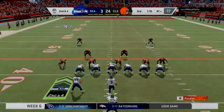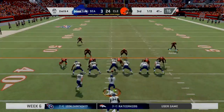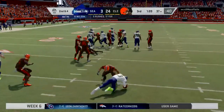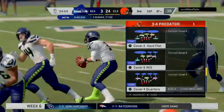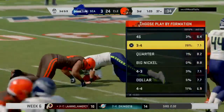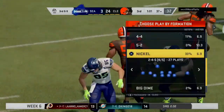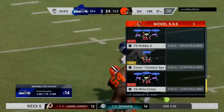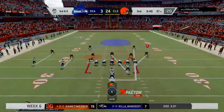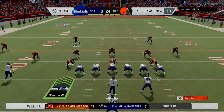Crunch time, defense. Not even a chance to pitch that one as he's swallowed up in the backfield. And chalk that up as a 4-yard loss. And now it's 3rd down. This offense in desperate need of a conversion as they come up on 3rd down.